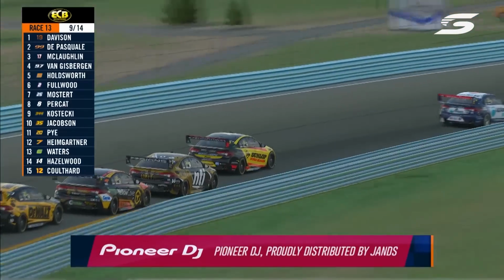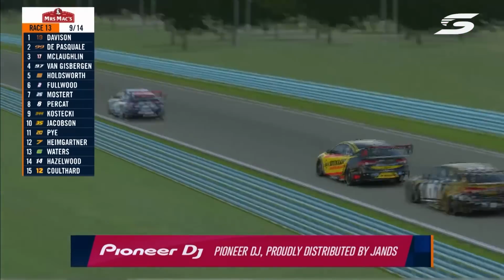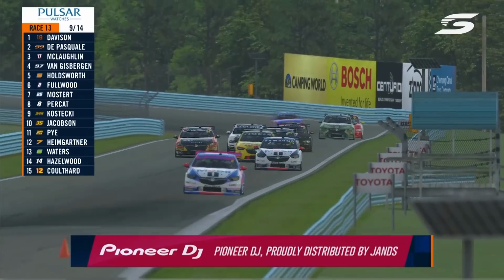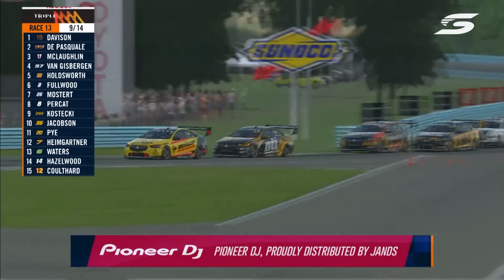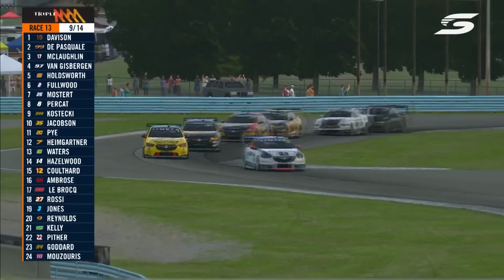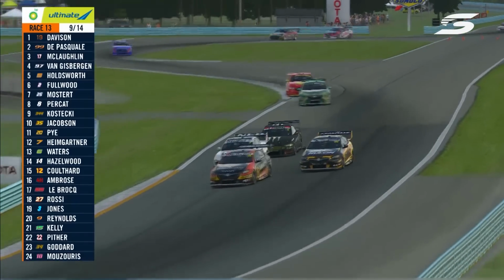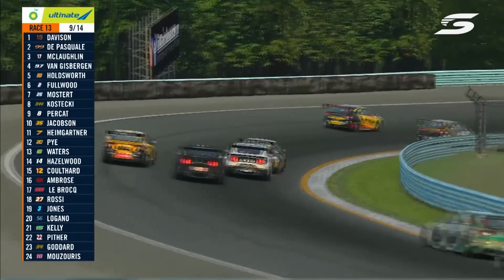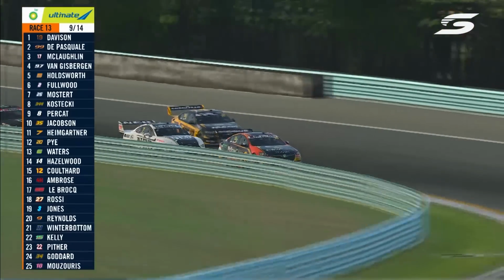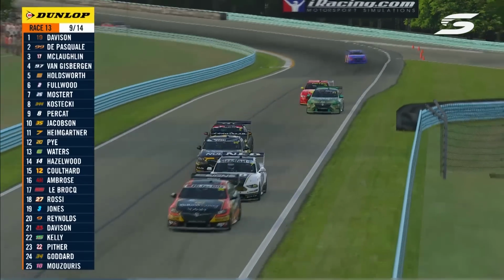He's now got Kostecki, Jacobson, Pye and Heimgartner and Cam Waters all waiting to scrap with him. It was a virtual tonne-and-a-half block that Mostert used to his advantage then to hold Nick up high and wide. And in fact, Nick just missed the apex through the bus stop there and actually lost a bit of ground. He'll be vulnerable to Kostecki here. In fact, I reckon in the background, Jake snipped him. This is a great battle, and he has.